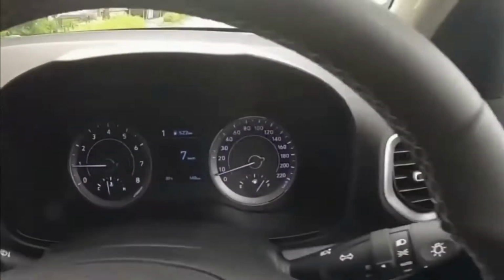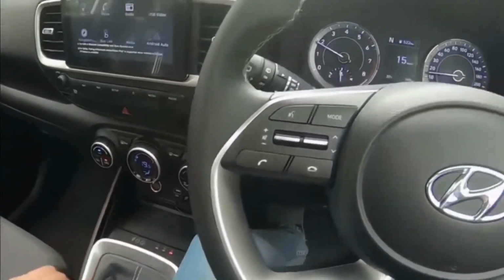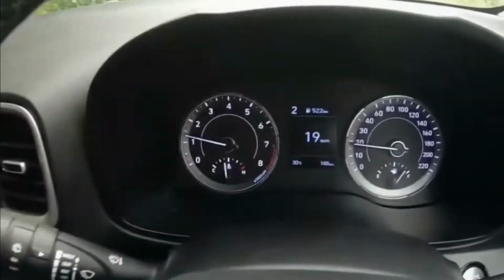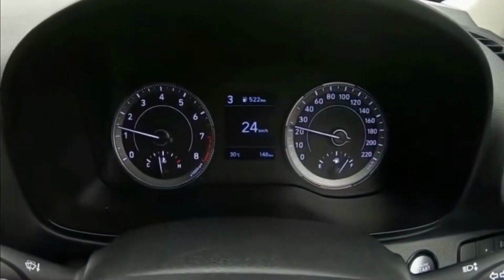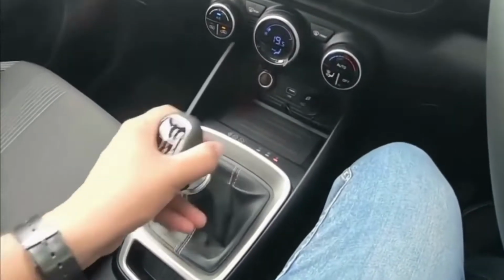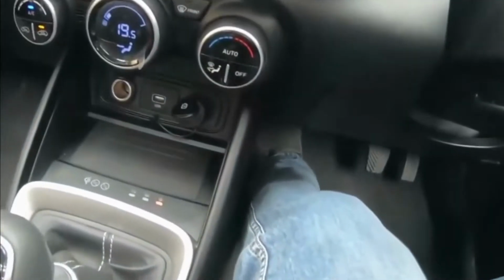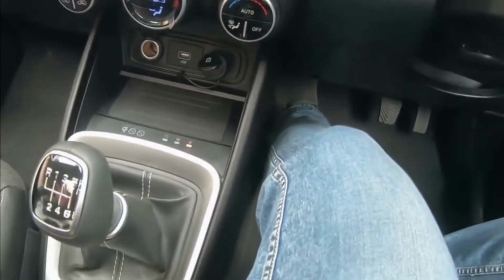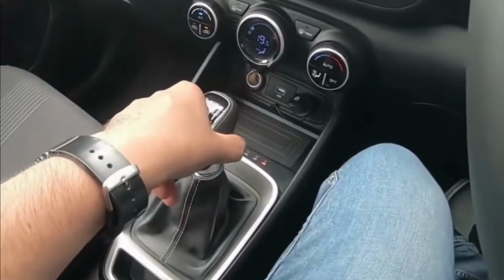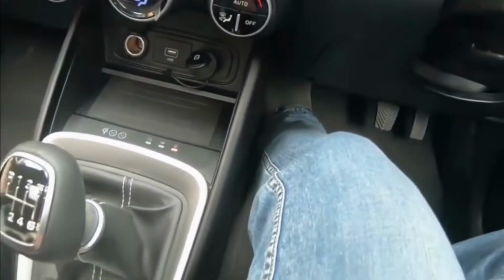The benefit of this transmission is that you have complete control over what gear your car is in, and you don't have to rely on the software getting it right. Another advantage is that the cost of an intelligent manual is also closer to that of a regular manual transmission. The main drawback is that the gear shifts are not normally smooth, as the system relies on a single clutch that has to be modulated by an actuator.